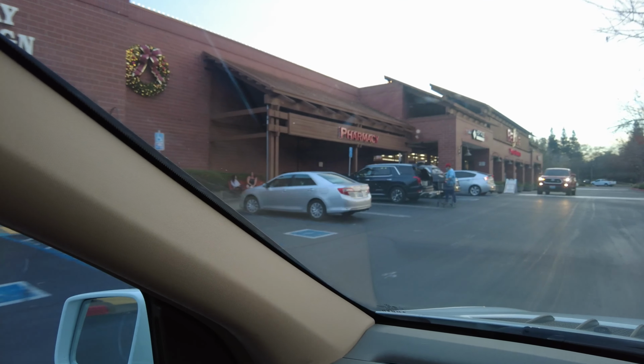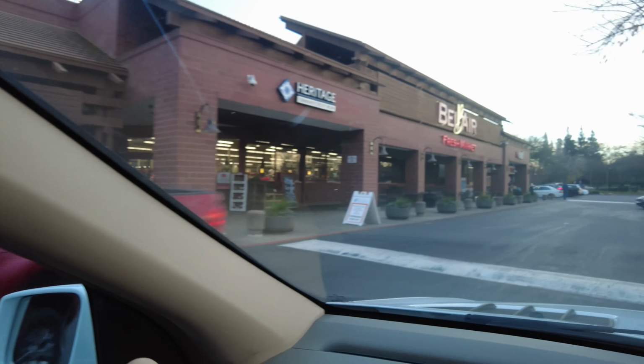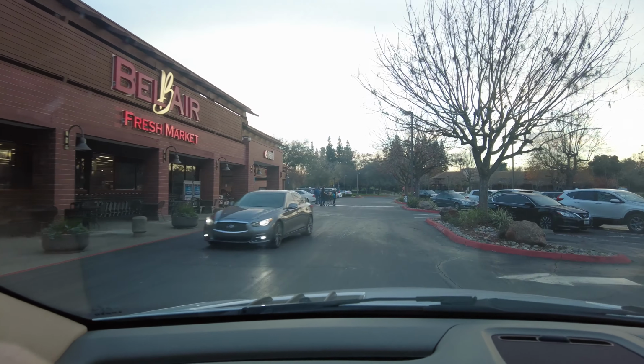And here's the thing, when I first moved into Gold River, I thought it was a little bit of an active community, but truthfully, there are a lot of young families moving into Gold River as well. And there's Bel Air.